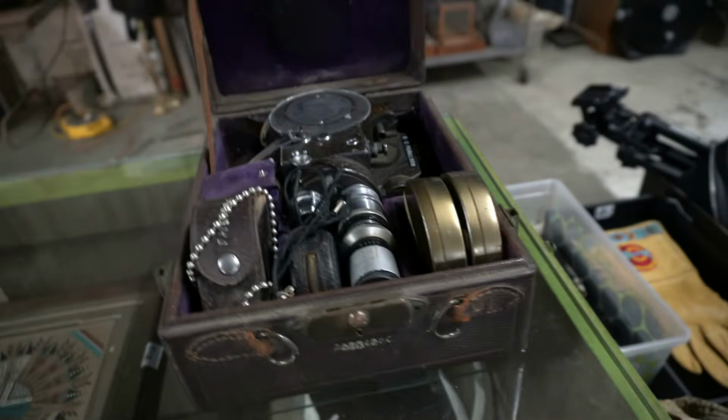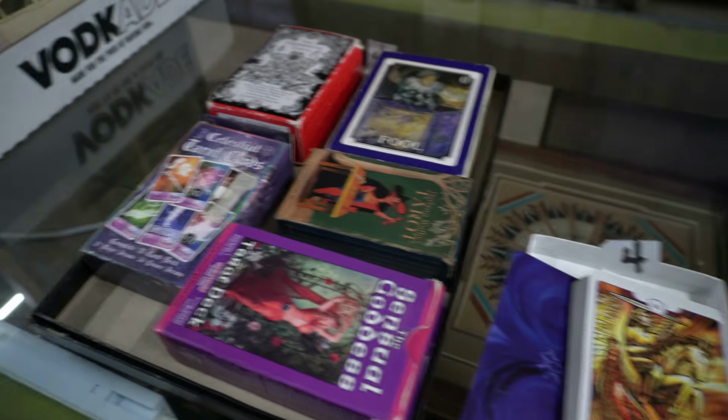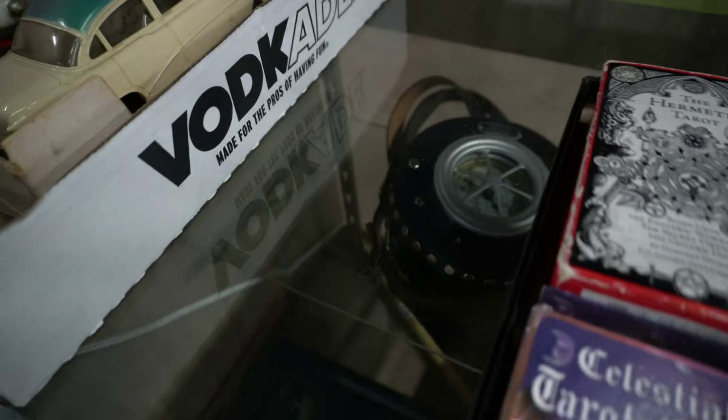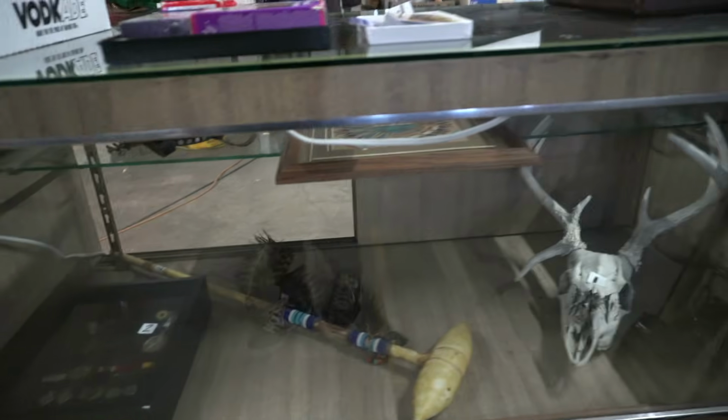Best Choice products Stratocaster. I didn't know Best Choice made guitars. Victor camera. Looks like some different tarot cards. Watchman's clock in there. One of those RCs. More military stuff. Walking sticks.